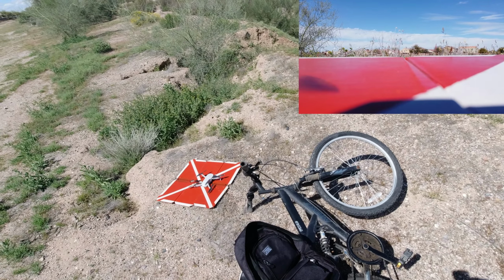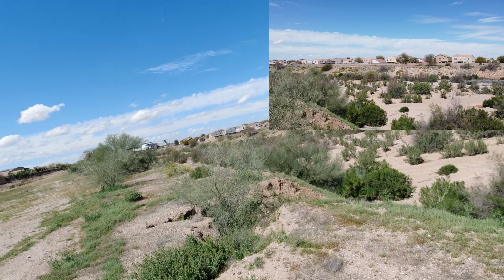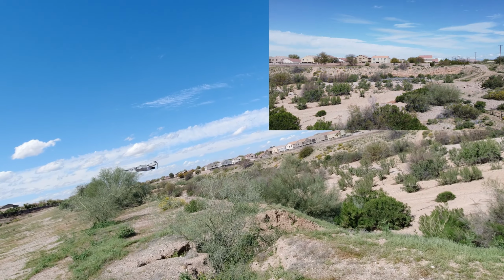Take off. The home point has been updated. Please check it on the map.